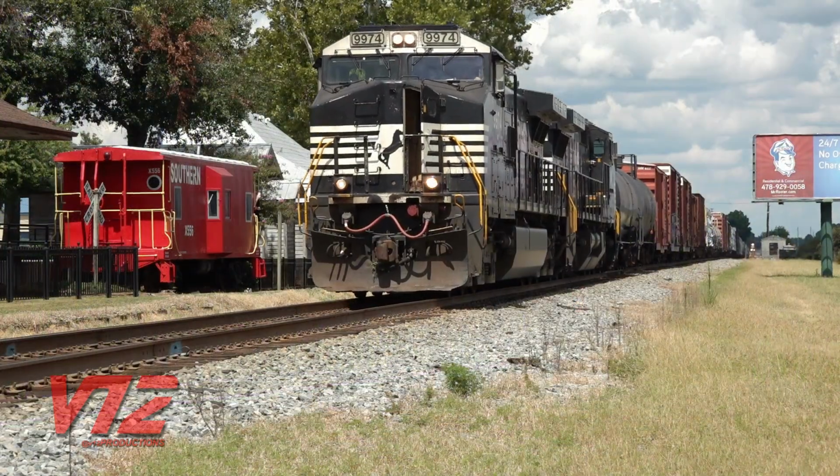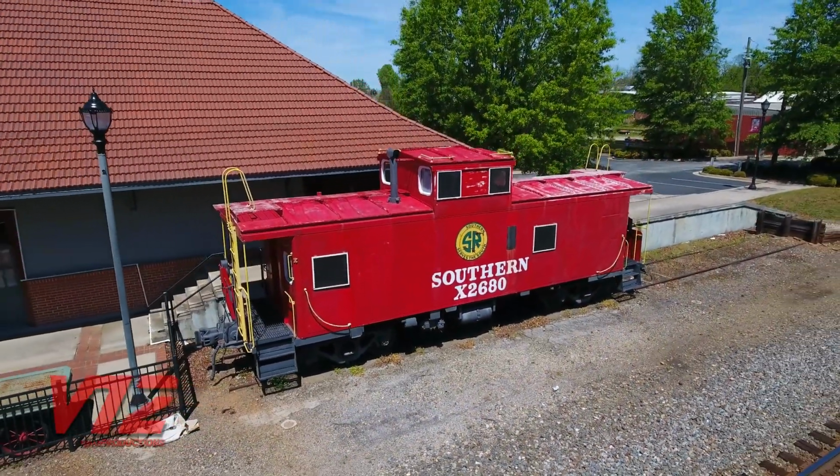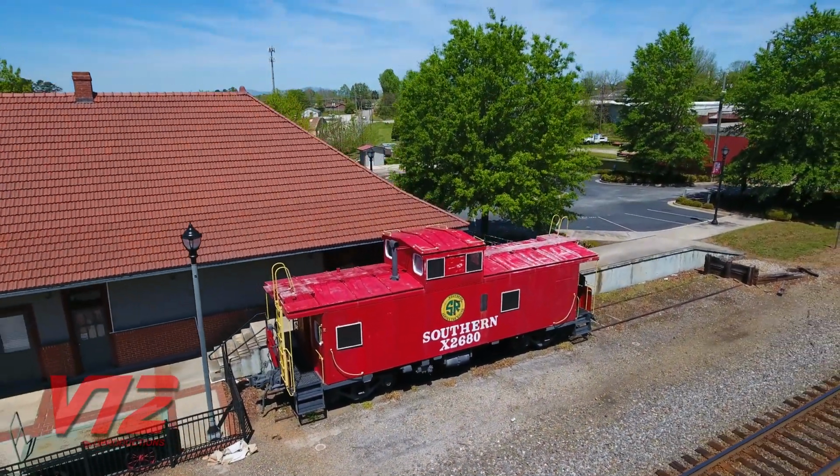Today, the Caboose is rarely seen at the back of modern freight trains, but many still live on as static displays, reminding us of the glory days of railroads.